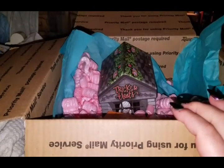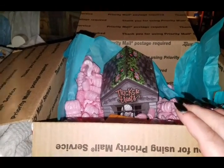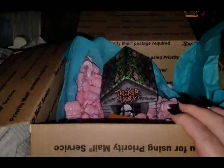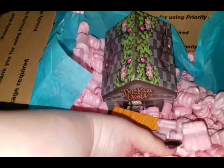Man, I love these skull ones. I really do. I love the box that it came in too. Look how adorable that is. Oh, good. Okay, let's get more of these peanuts out and get to the other box.